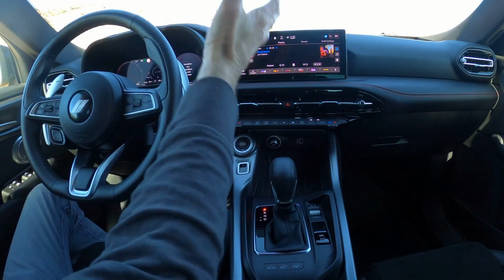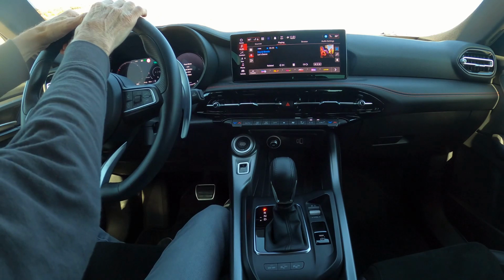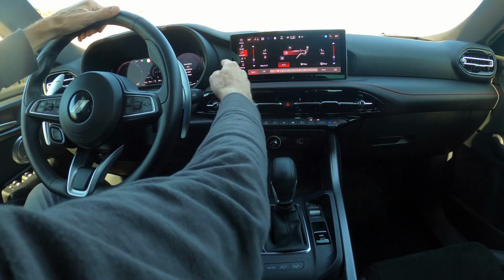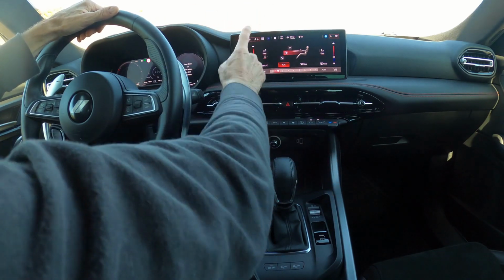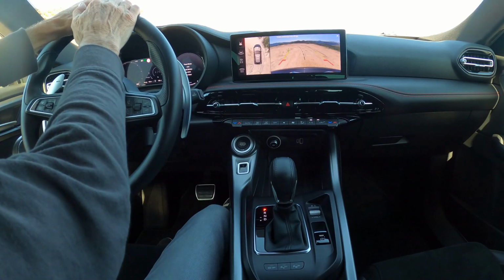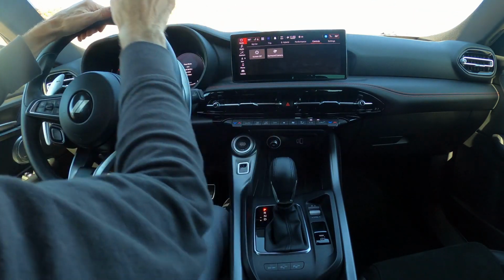So first off, in the center stack, you get a kind of a small screen, but it's not a bad screen. It's a little bit far from a reach perspective, but it works. It's decently quick. Got heated seats on this car. You don't get cooled seats on this one. It's easy to pair your phone. You can go into vehicle. You can see your surround sound camera. Check your surroundings. All works pretty well.